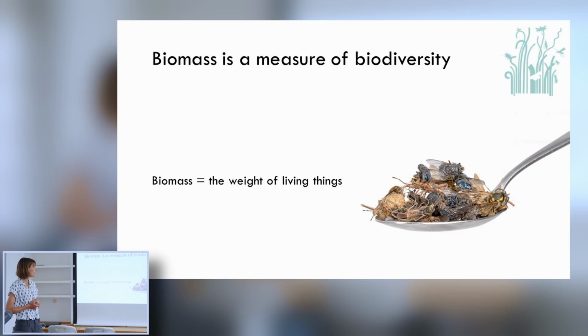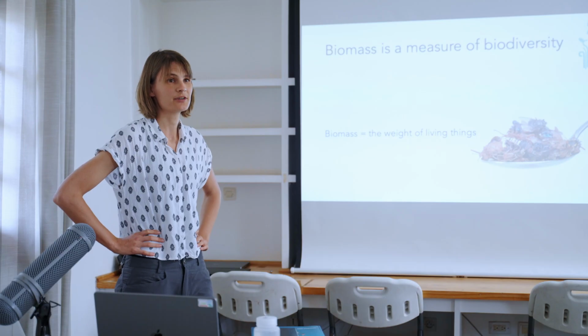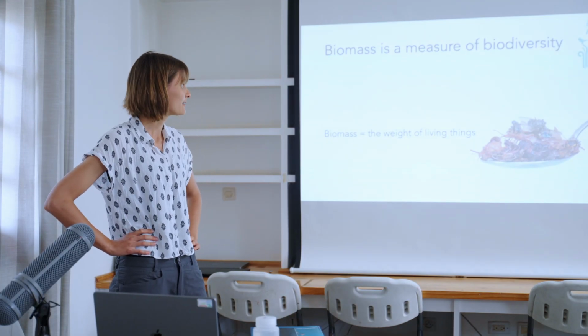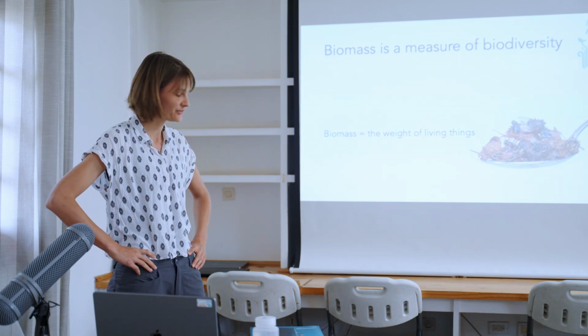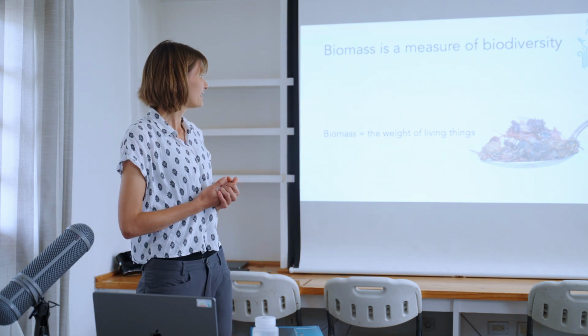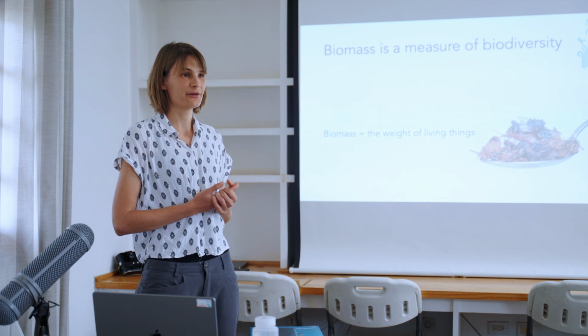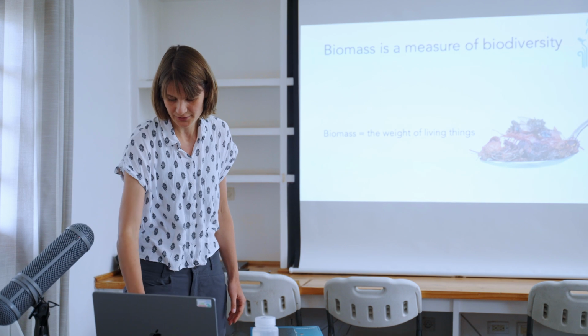And one way to measure biodiversity, as Brian also mentioned, is to look at biomass. So biomass is a relatively simple measure where you can just look at the weight of living things within a system. So in our case, we're interested in the insects, so we look at the weight of the insects that we collected in our samples. As you can imagine, this is quite a simple measure to get, so it's also one of the first pieces of information that we received after we collected all the samples of the project.